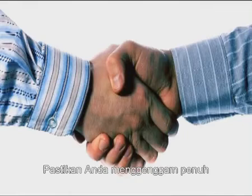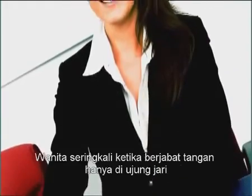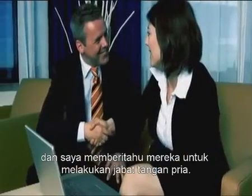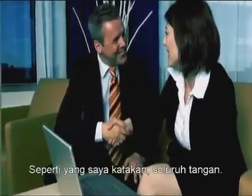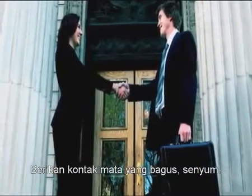Make sure that you take the whole hand and not just the fingertips. Women, when they shake hands, often take the fingertips, and I tell them that they need to do the male handshake, which, as I've said, is the whole hand. Give good eye contact, smile.